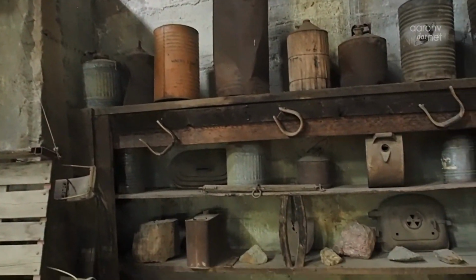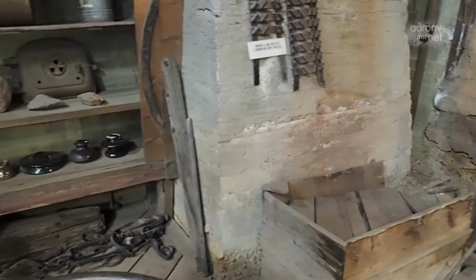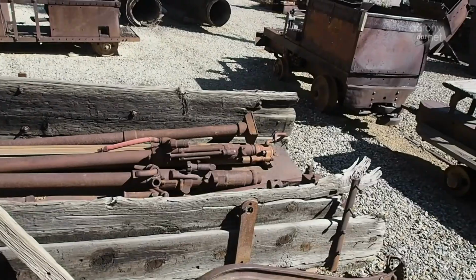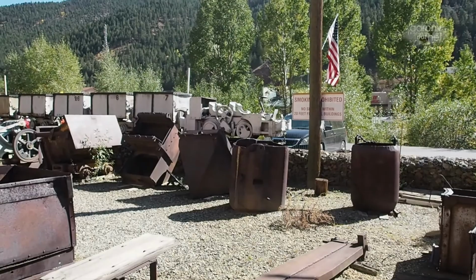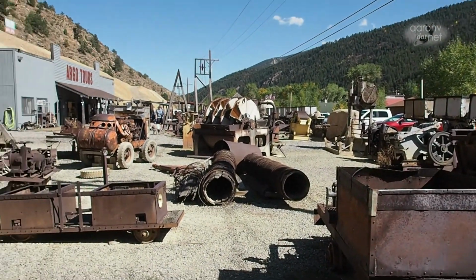Additionally, most of the Argo Mill and its major equipment, along with related mining equipment and memorabilia gathered from facilities around Colorado, is preserved at the mill as a combined indoor-outdoor private museum. The facility is open year-round for tours and a gold panning experience, weather permitting.